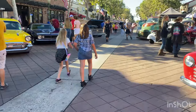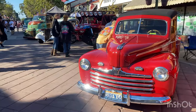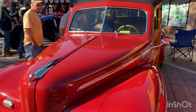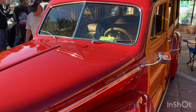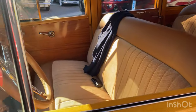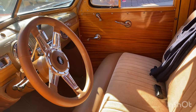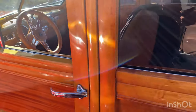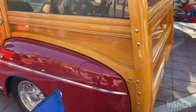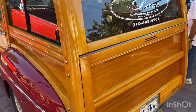Big Max, yeah. Man, look at this 46 right here. This is gorgeous. Who's having a birthday? Look at this 46. Wow. This is amazing. Look at the wood on this thing. Just gorgeous. Oh, looks like King brought something else today.